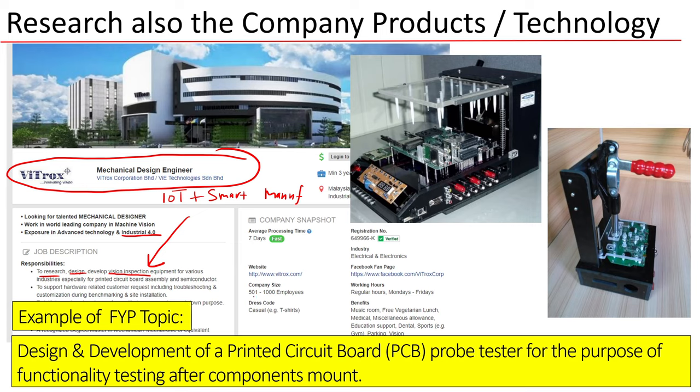So look at the company. They are doing printed circuit boards or PCB assembly for semiconductor. So you've got PCBs. You want to test its functionality. You want to bring this top plate down and then test functionality. So design and development of a printed circuit board probe tester. You got all these pins. These are probes to test for functions.